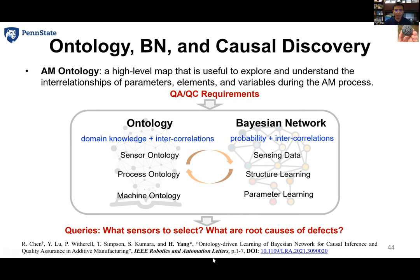This is one paper that we recently published, called ontology-driven learning. You have an initial network based on the ontology, and you also have data. Now you can learn from the data and also integrate the ontology knowledge, and then you generate a new Bayesian network, not one purely learned from the data. Then you do the causal inference and quality assurance in additive manufacturing.